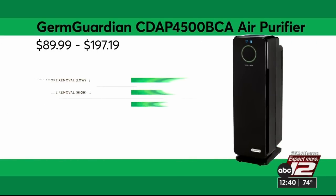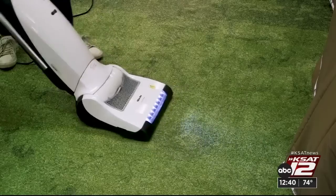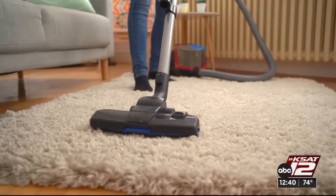For a small room, CR recommends this Germ Guardian model. For larger rooms, check out the Blue Air Blue Pure 211i Max. Another weapon in your dust-battling arsenal, a good vacuum with tight seals and excellent filters to keep vacuumed up debris from spewing back into the air.